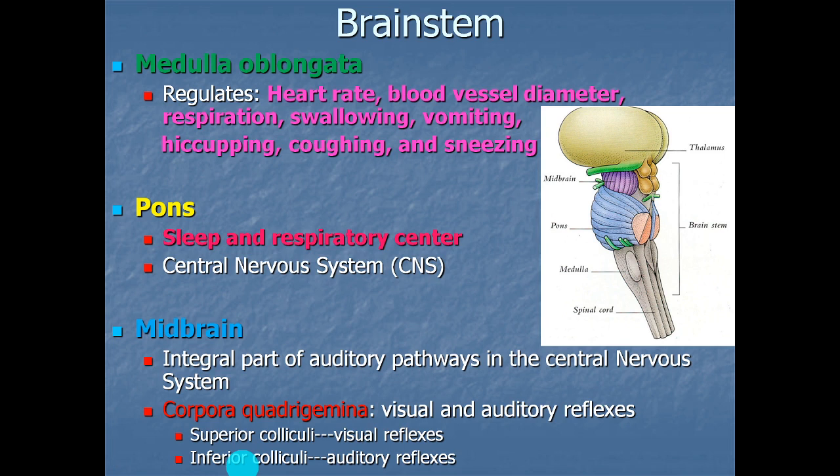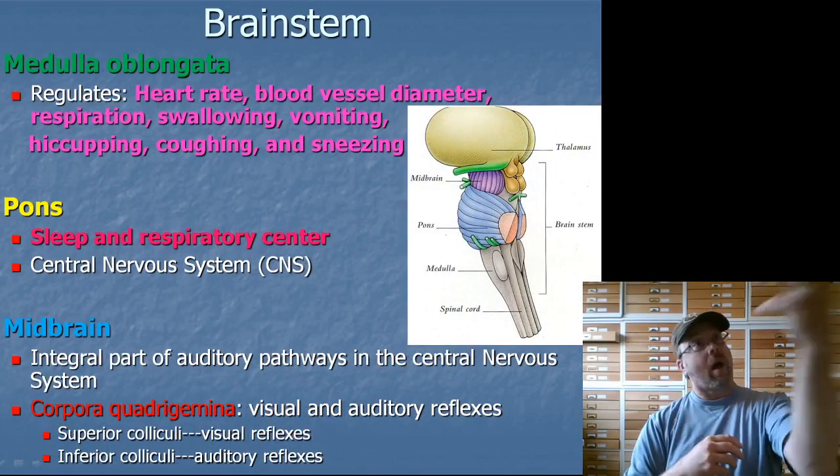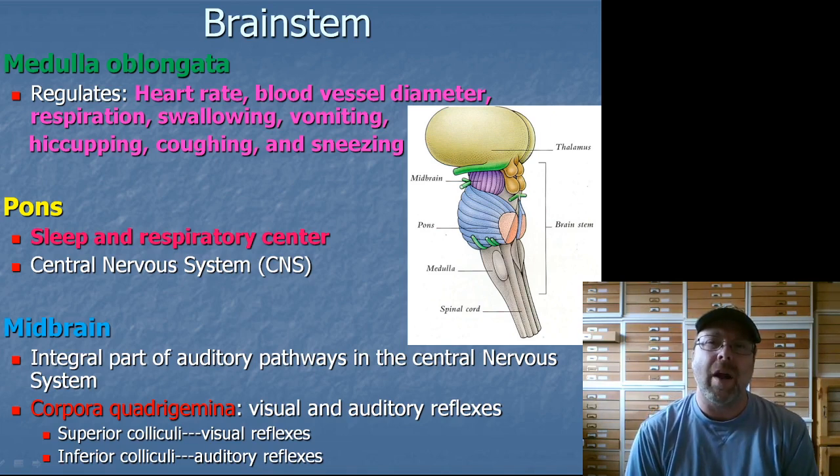So we talked about spinal reflexes in the last chapter, and spinal reflexes are going to be things like pain and homeostatic balance kind of reflexes. Well, these colliculi are going to be reflexes that you are receiving from your eyes and your ears. So if you are flinching, for example, let's say a ball is like coming at your head and you flinch like this, that's your corpora quadrigemina.